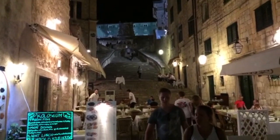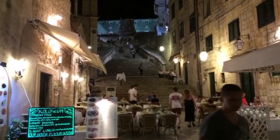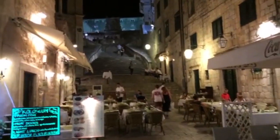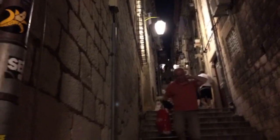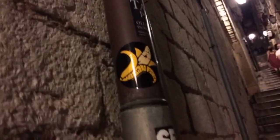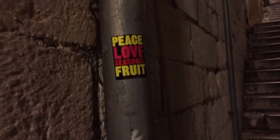Ooh, it's where Cersei's Walk of Shame was on Game of Thrones. Ooh. Oh, Dubrovnik is a skateboard paradise now. Wow, this looks fun. One day I'll come back. Oh, look what we find here. Sushi.